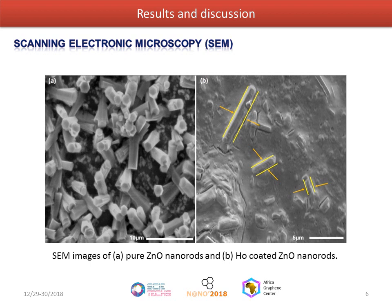For the results of our samples, this figure shows a typical scanning electron microscopy image of zinc oxide. As clearly shown in the figure, pure zinc oxide nanorods were relatively grown vertically and have a hexagonal shape. The coated material was grown with different sizes and diameters. Nanorods have been thickly coated with holmium, with a higher defect density on the surface of zinc oxide.